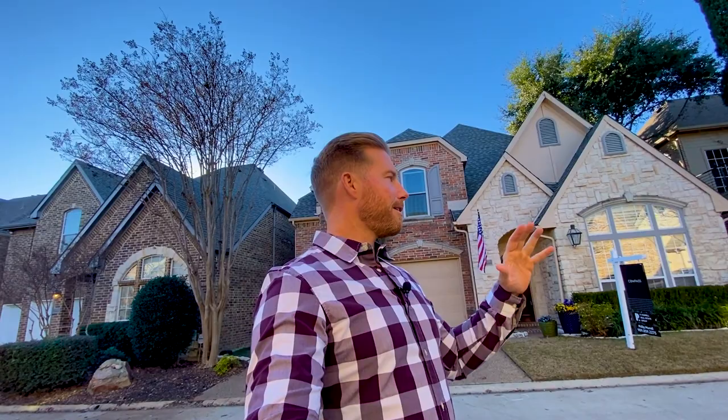But again, this one behind me, 3 bedrooms, 3 baths, just over 2,400 square feet for 580. So that puts the price per square foot around $240 or so, which is still reasonable and still good for this area. And again, if you're looking for a single family home and you want to be right in the middle of everything, you're walking distance to everything. You're literally one block off and you're on Greenville Avenue.